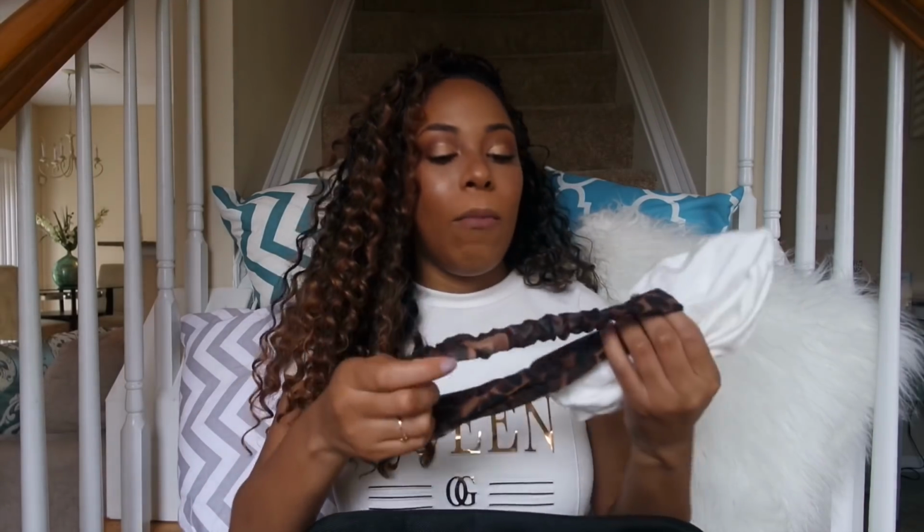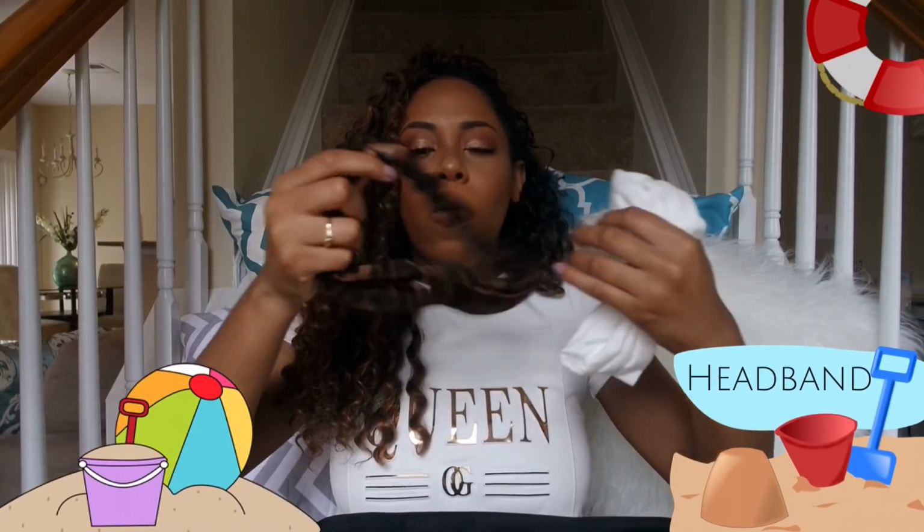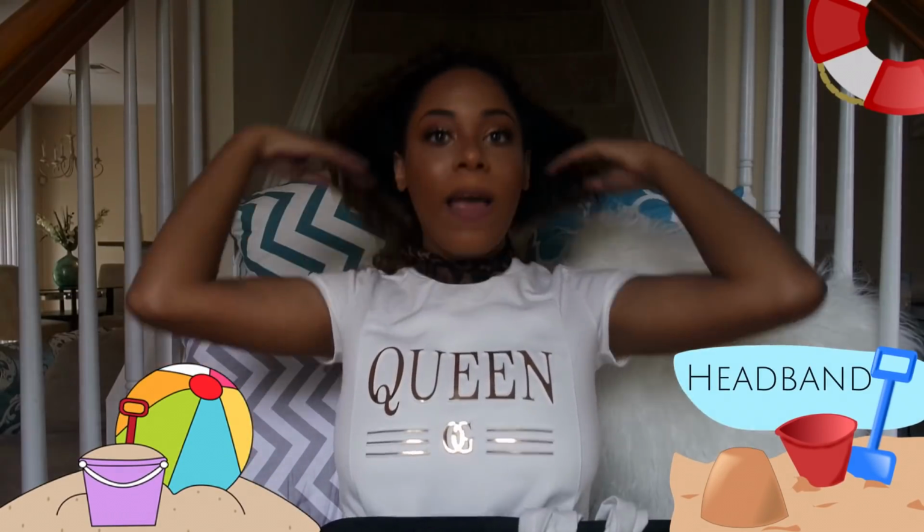Now the next thing is something I should have brought on my trip. I did not bring it, however, and it's a little head wrap. You know the things that go around your head like this, and they go up like this. I should have brought a couple of these because as soon as you get out of the water and your hair is starting to dry on its own, if you're on an excursion, if you're out somewhere, your hair is starting to dry on its own.